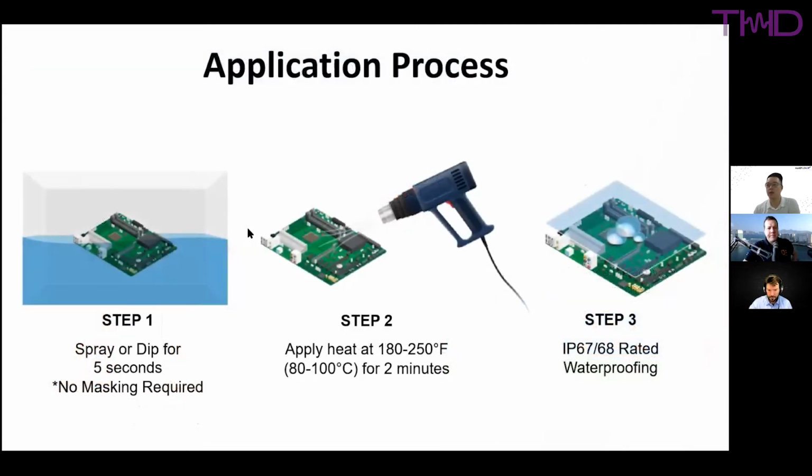All right. And here's the application process. And this is why we always say we're kind of the fastest coating. You take the device and dip it in a solution for 5 seconds. You can technically spray it, but we highly recommend a dip because it saturates the entire PCB board. And then you just simply apply heat at 80 to 100 degrees Celsius for 2 minutes on each side if you're using a heat gun, or you can set it in a curing oven or heat tunnel and run high production for this dipping process, and you're done. You have an IP67, IP68 rating.